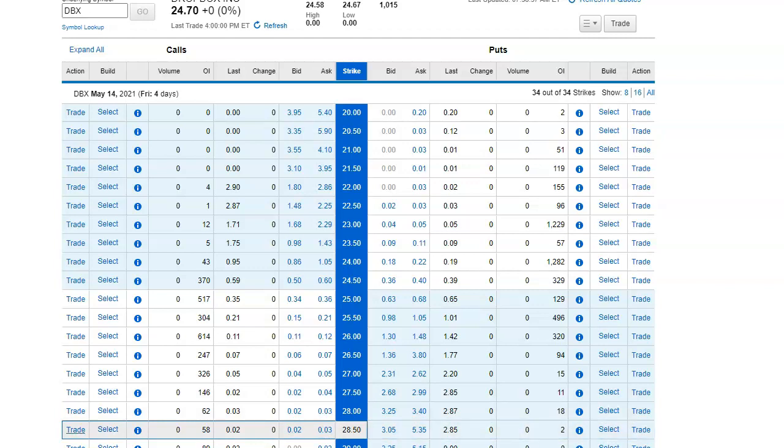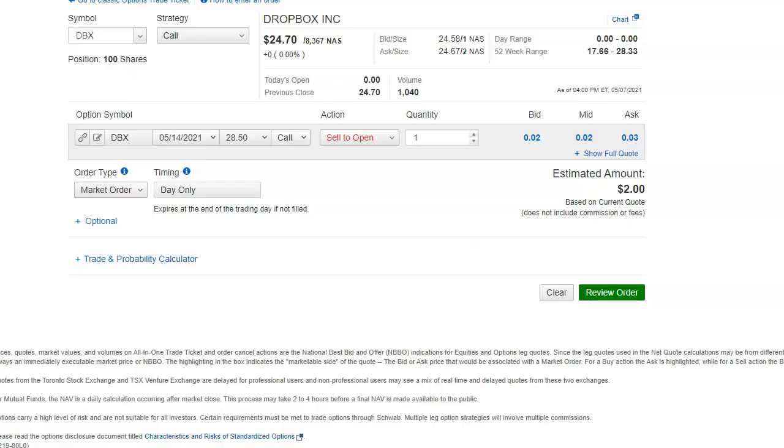So I'm going to come over here to trade, and we'll read this: Dropbox expiration of the 14th, $28.50 call option. We're going to sell to open, a quantity of 1. This will be a market order. I'm going to review and submit this order.